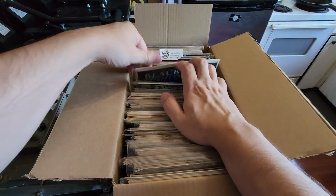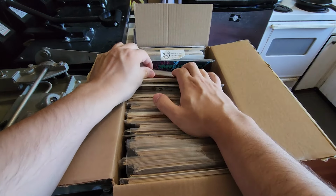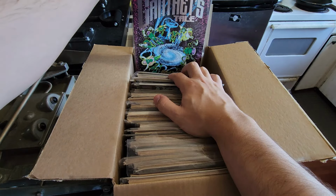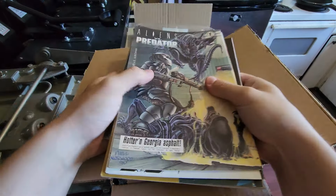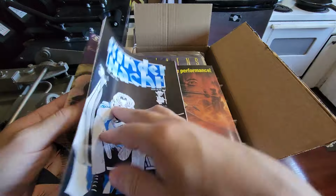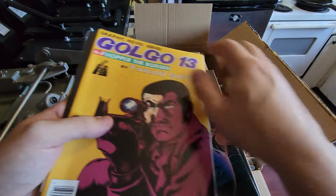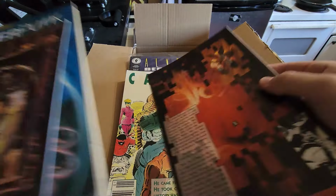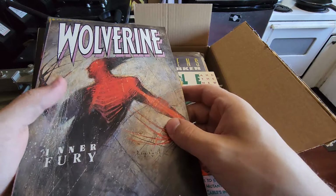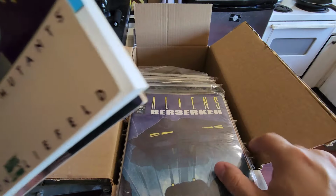Black Orchid, Batman the Cult, Havok and Wolverine, Gantheit's Tale, okay, and then this stuff is all backwards in here. Alien versus Terminator. I still haven't got Terminator 1, kind of a random thing to never get. Kindernacht. Gon 13, but only number 2. Cyberpunk number 2, some random thing for a PC game, and Wolverine Inner Fury, and a table compendium thing. Alien Berserkers. Oh, at least I found that.